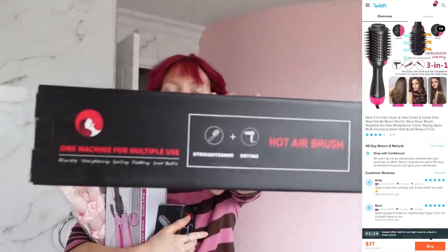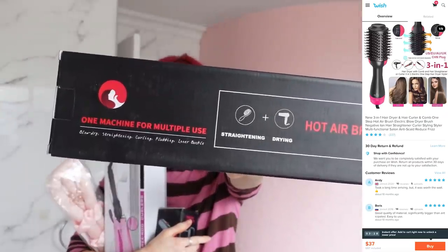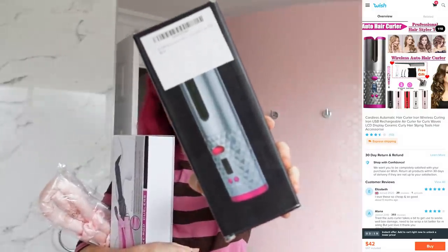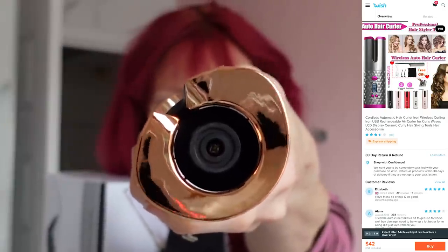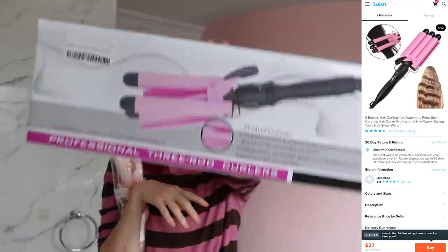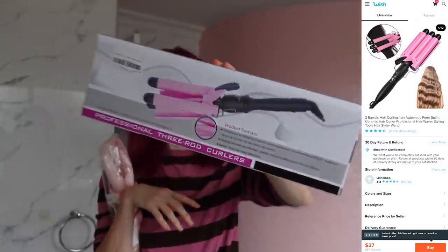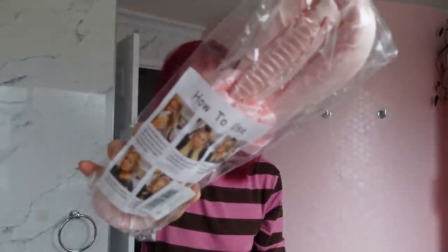This one is called Hot Airbrush. I think that's the name of it. Either that or the name is One Machine for Multi-Purpose Use. I got this terrifying thing called a Cordless Automatic Curler. You can't tell me that doesn't look like a black hole where hair goes to die. I got this Professional 3-Rod Curlers, which is most certainly not the one that Khloe Kardashian was promoting on her Instagram the other day. Definitely not. And finally, the safest one of all, silk hair curlers, as seen on TikTok.